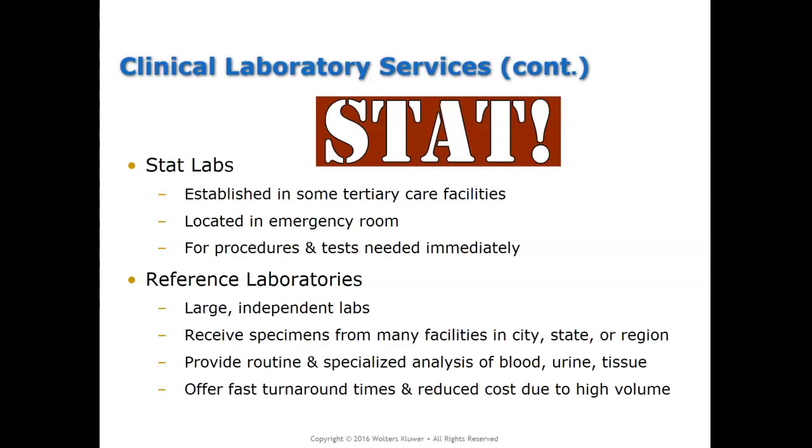There's also reference laboratories. These are large independent labs. Think Mayo Clinic, Marshfield. They have these huge laboratories that perform tons and tons of testing. They can receive specimens from outside of the state even. There are some laboratory samples at the part-time job I work at that we send to Virginia. There are some that get sent to San Juan Capistrano, California, depending on how specialized those tests are.